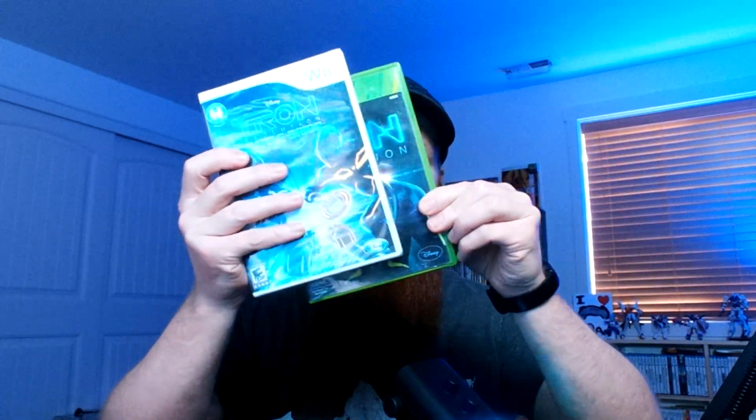But I never had the games that connected to the movie. And these are actually two different games, two kind of different storylines, so I got them both. This one is sealed, by the way, too, but it was still really cheap. Glad to finally have them.